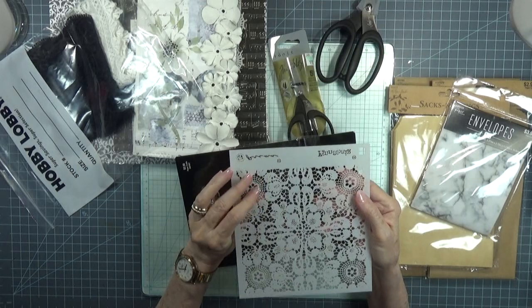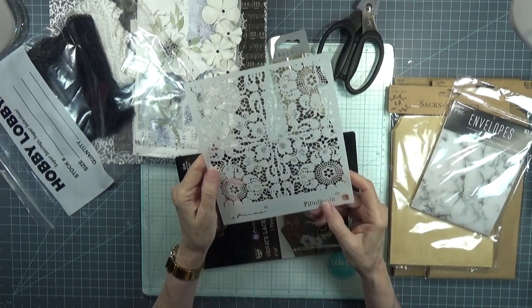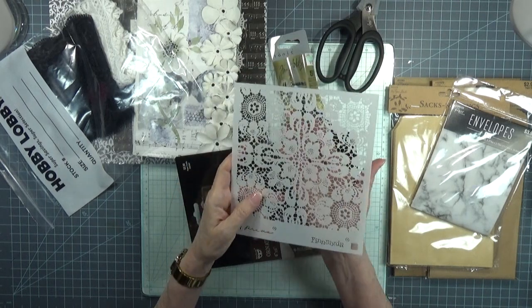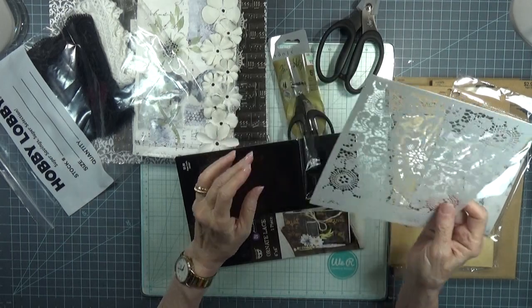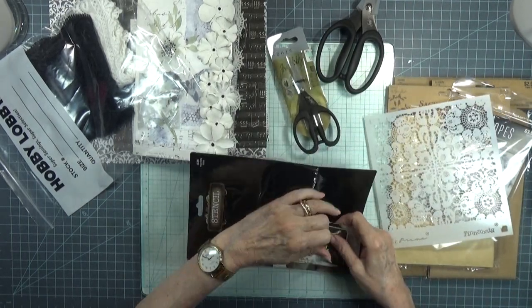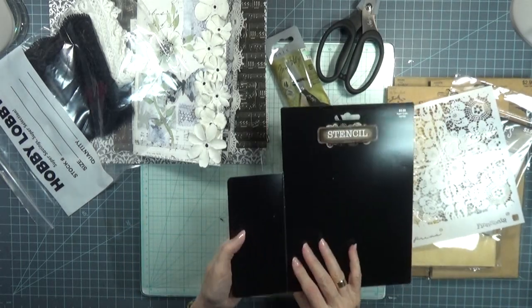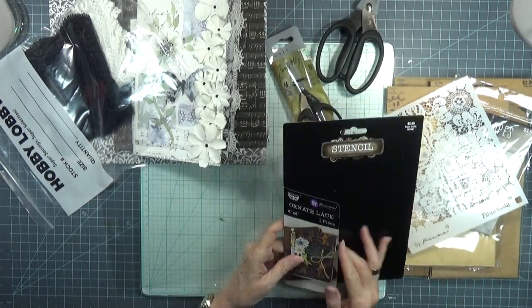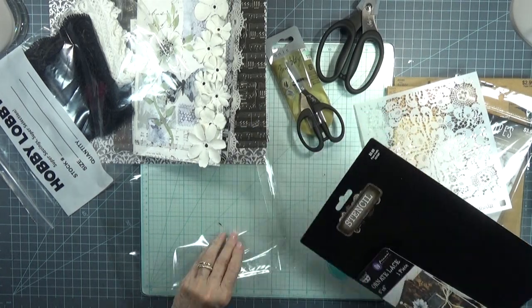Oh my, isn't that a nice heavy? That's a nice heavy stencil by Prima. Isn't that a lovely lace pattern? I could, needless to say, I could not even begin to resist. Packaging. Oh yes.